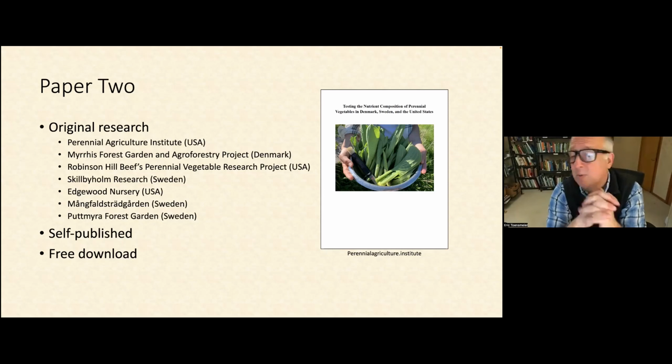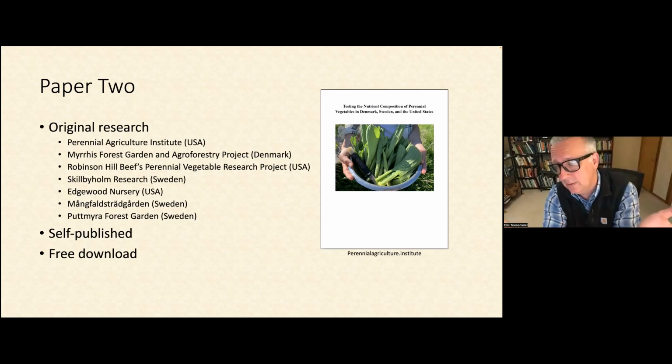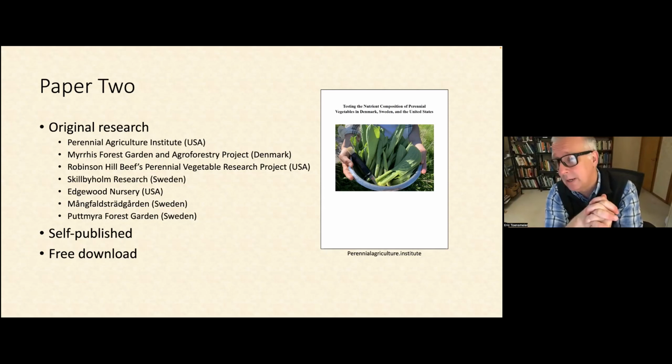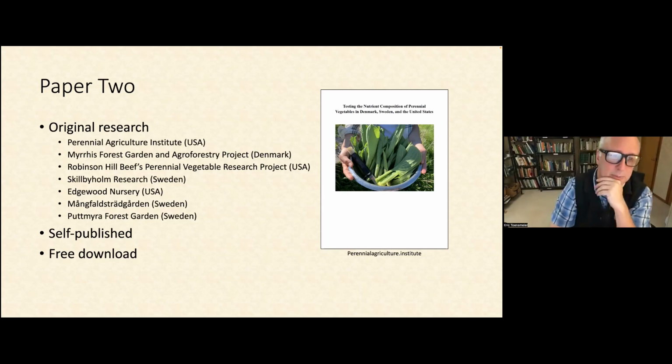For various reasons, we published it ourselves. We would have needed to do a lot more studies to peer review, we learned once we had finished it, but that's also a free download. I'm really happy with how that came out, and it was really fun to have this international collaboration between people in cold climates working on perennial vegetables. That was really a treat.